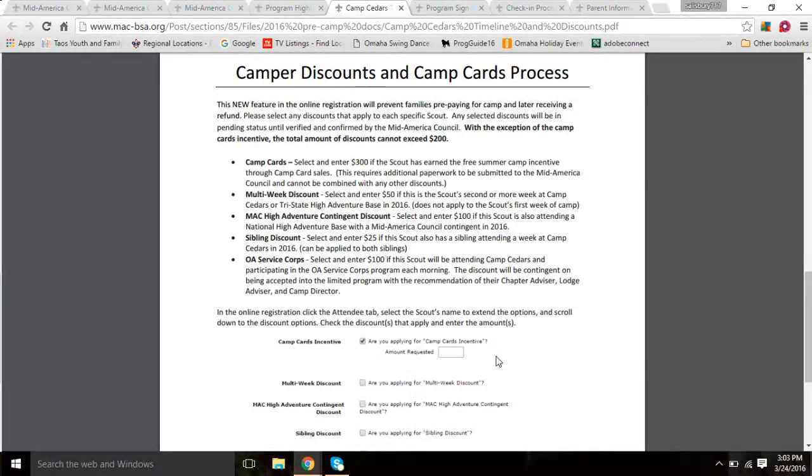So if they're working to pay their way 100% to camp, you would put $300 here, and that would actually show up as a temporary discount for the scout. So you will see that $300 has been applied for that scout, and it'll show paid in full. Now from the back end, we will be able to confirm that yes, this scout has officially sold X amount of camp cards to get their free way to camp, and also that yes, they have attended camp. So that will be confirmed. The discounts will all be confirmed on the back end from the office.